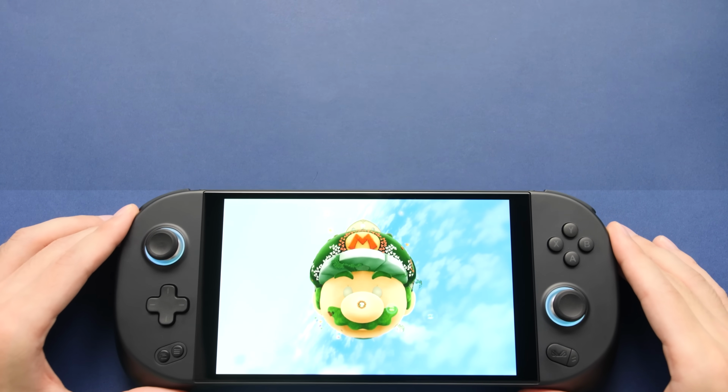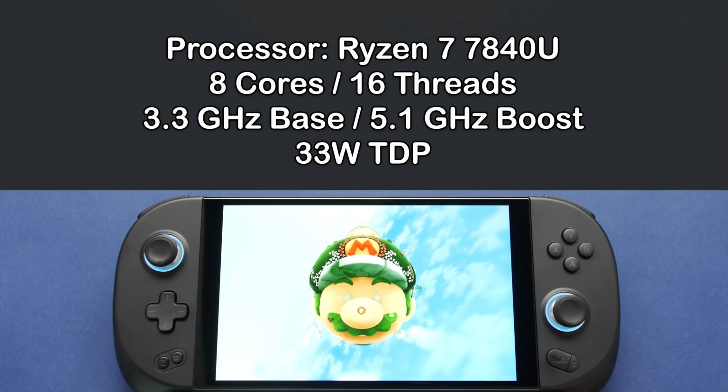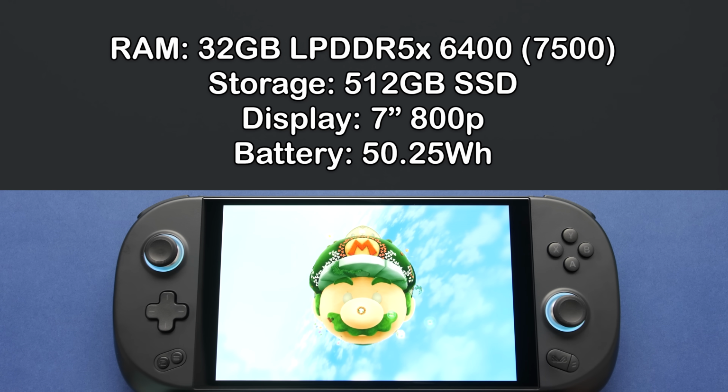Let's get started with the specs of the Ayaneo Geek 1S that I have. This guy comes with a Ryzen 7 7840U that doesn't need any introduction at this point. The important thing to point out, however, is that this has a 33-watt TDP cap with the built-in software. Our GPU is a Radeon 780M with a max clock of 2.7 GHz, and we have 32 GB of LPDDR5X RAM running at 6400, but 7500 is possible with a BIOS change. This also has 512 GB of storage, a 7-inch 800p display, and a 50.25 watt-hour battery.